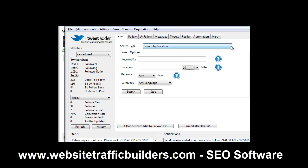Now if we go over here, we can see some of the other options. You can search by tweet keywords, which means if somebody puts out a tweet saying they're looking to buy a new home next month, you can put those keywords down over here, new home, and those will show up and you'll get those. You can also go by profile data. That's another good way, similar to location. You can put in that you want all people who have San Diego in their profile, who live in San Diego. If you're running a local business, that's great.